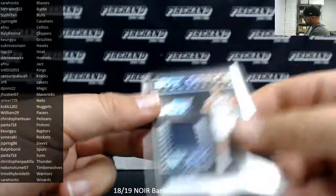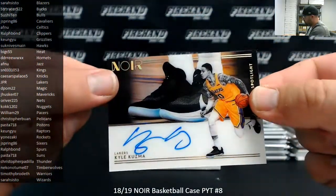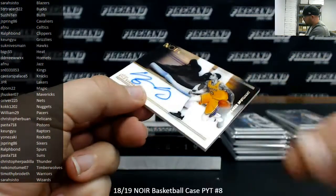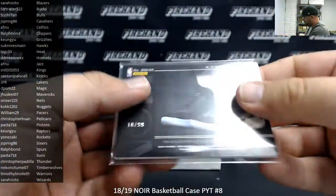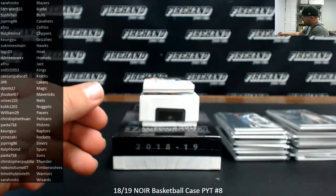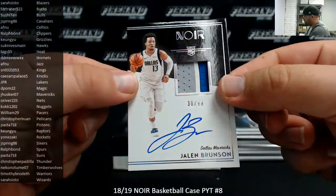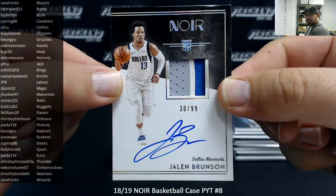We got a Sneaker Spotlight Auto for the LA Lakers, Kyle Kuzma. That's a sweet one right there. Lakers going to JPR. Serial number on this one is 10/99. Got a rookie patch auto color version to 99, Jalen Brunson. 30/99. The Mavericks going to Jay Husker.